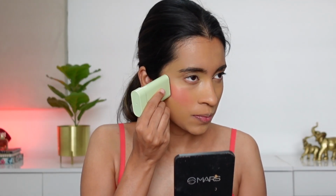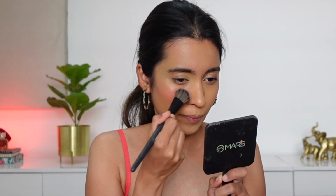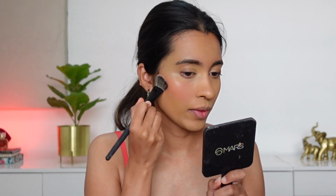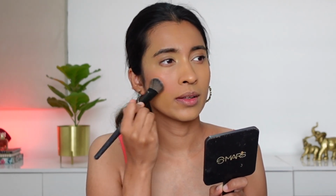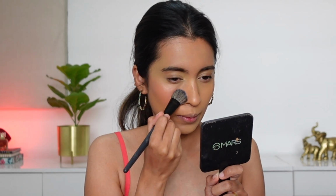a brush. First I try to apply it just like that. I feel like it kind of moves away the foundation, so using this with a brush is a lot better. And so yeah, this is how it looks. The packaging, everything is really nice. It's a twist up blush. I think it's something you can use on your lips as well. So I feel like the lighter shades might not even match and show up on my skin tone.